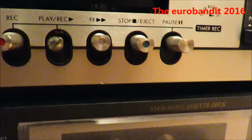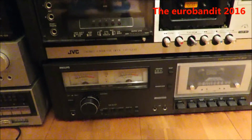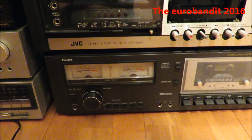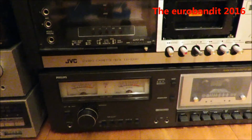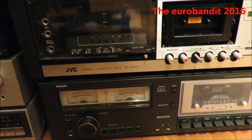N543 hi-fi cassette deck. Appears to be from the late 70s or very early 80s. It seems to be in great condition, and I really hope it works. If it works, I'll even keep it, because it does have regular connectors on the back side.